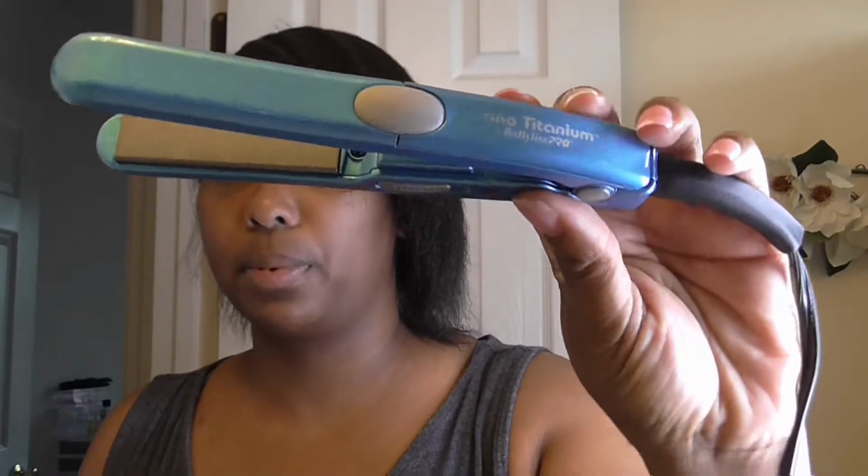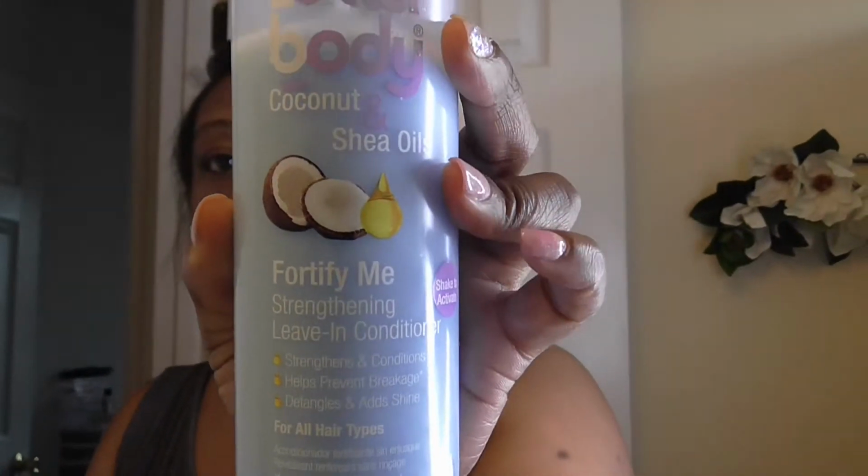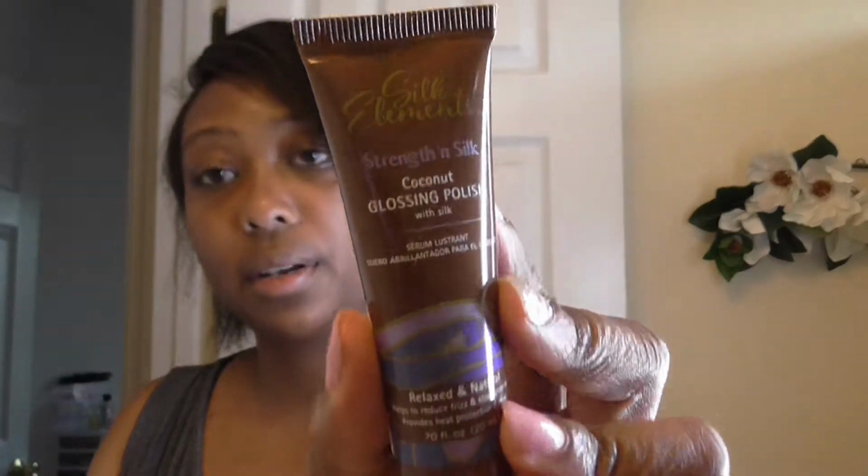And then for my edges or the short hairs, I'm going to use the Nano Titanium by Babyliss Pro, the mini flat iron as well. If you have any short hairs, or if you have short hair, this is great for you. And after I shampooed my hair, conditioned it and deep conditioned it, I added this Lottabody leave-in conditioner. And then I put this Silk Elements Strengthened Silk Coconut Glossing Polish with Silk onto my hair. I talked about that in my last video with the ponytail.